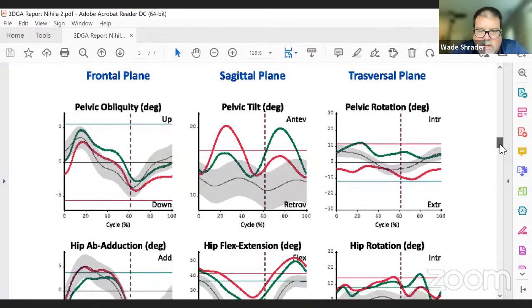Our pelvic rotation, and again, red is right. Is that correct? No, red is left. The red green is left. Right. Green is right. Yeah.